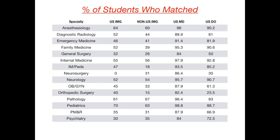But what you can take away from this chart is that before the USMLE Step 1 change even was announced, and again, this data is from 2018, it was already really hard for IMGs to match. You can say that if you average this data, maybe there's a 50% chance of matching if you're a non-US IMG. And if you're a US IMG, it's probably around 50% as well. But to not match half of the time, that's a really daunting thing to consider.